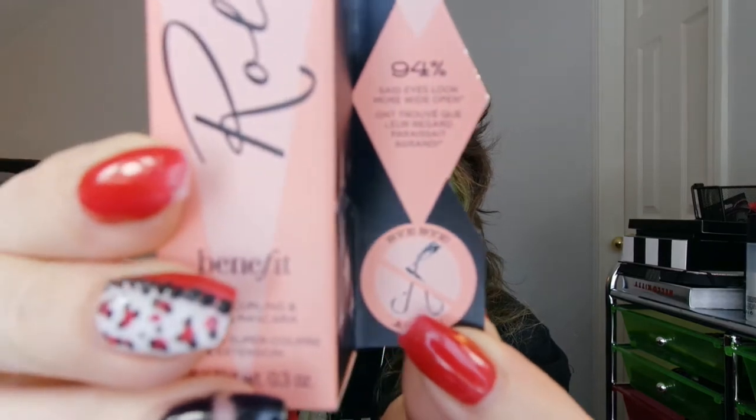97% said it visibly lifted lashes. I didn't see it. 87% says it gives long lasting curl. Anything that, I mean, with an eyelash curler, sure, why not? Anything that's water resistant as far as mascaras go is going to give you a lasting curl because it's water resistant. 94% it made eyes look more wide open. Bye bye your curler. Can you see that?